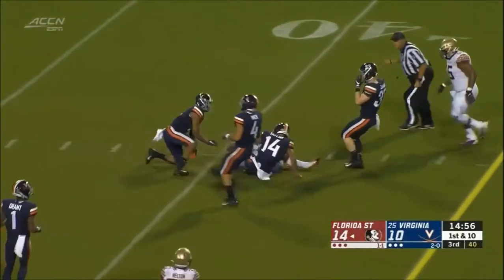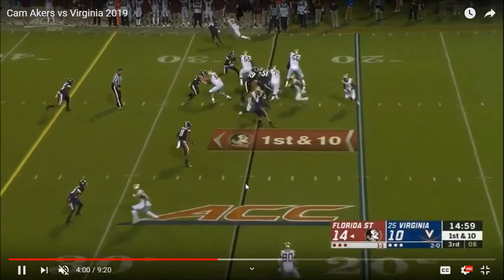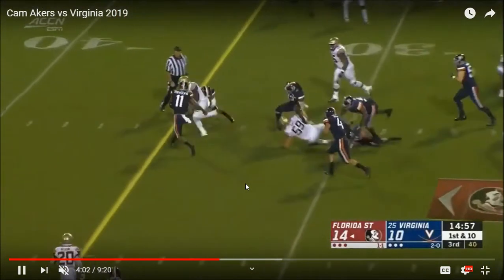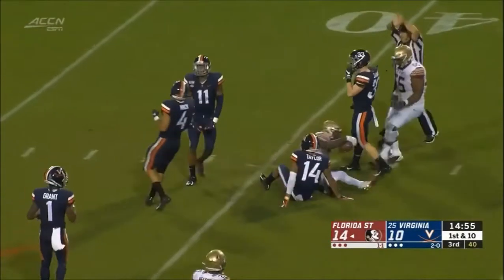Nice. Great lower body contact balance. Love how he keeps his legs moving. Really going to help him at the next level too. Great churn.